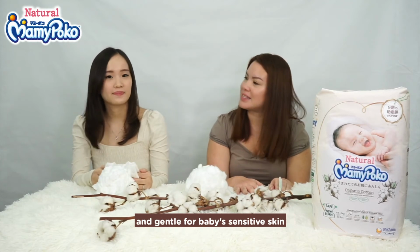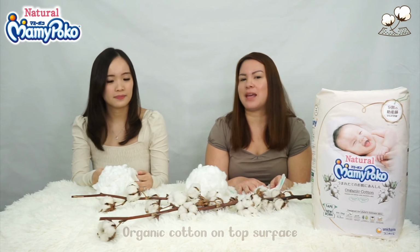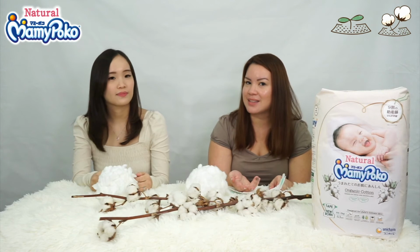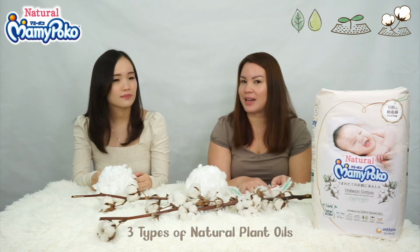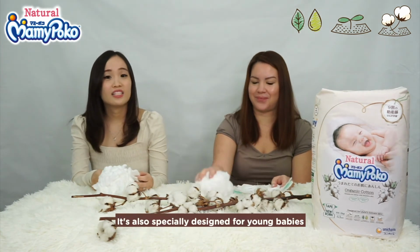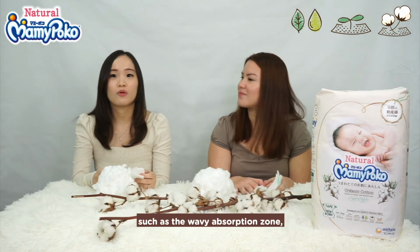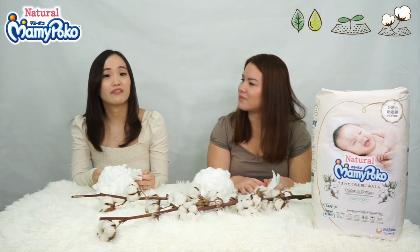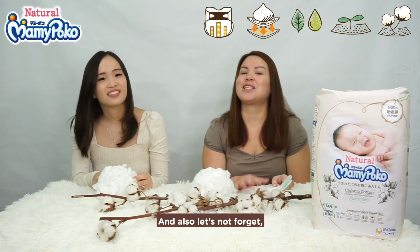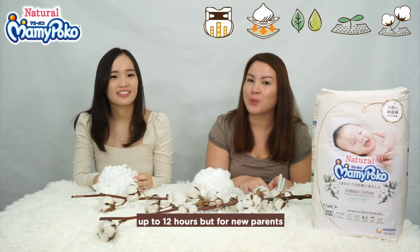So let's round up the benefits and features of MamyPoko Natural and why it's so safe and gentle for babies' sensitive skin. It's the first organic diaper in Japan. It's made with additive-free ingredients so that it's worry-free for you as new parents. It also contains three natural plant oils and it's also made with organic cotton. And it's also specially designed for young babies with these special features such as the wavy absorption zone that effectively absorbs runny stools and the wetness indicator lines. And also, let's not forget, rest assured that it has long-lasting absorbency up to 12 hours.